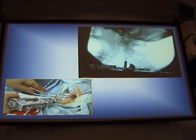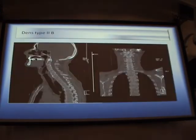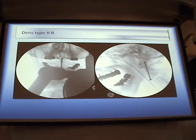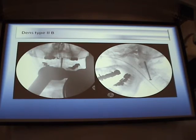Here, an intraoperative view. You need only a small incision for doing so. And here, this is a good case, a 60-year-old man with a type B fracture, an easy fracture, done by one screw. Two screws, sometimes you don't have enough place for putting two screws. Maybe they say this may give you more rotational stability. That's true, but sometimes it's difficult even to get one screw in. And therefore, in general, we use one screw.